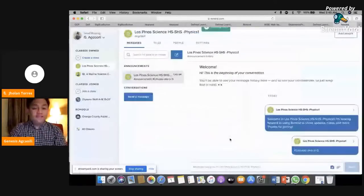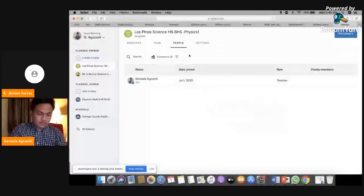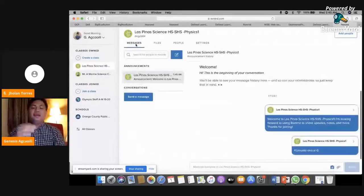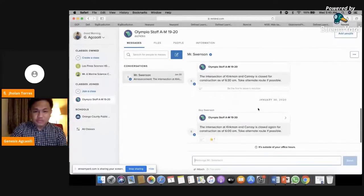Tapos, lahat ng files, pwede nyo rin po itong ilagay para at least merong laging babalikan yung mga estudyante. Dito lalabas yung mga tao. So, ano yung code? Okay na yan. Walang maximum message na pwedeng i-censor. And then, these are the settings. So, ayan po yung kay Remind. Ito po yung sa amin, siya po yung principal namin, siya yung gumawa niyan. So, lahat ng gusto niyang sabihin sa amin, kapag wala siya, kapag nagmamadali po siya, dito na lang po niya sa Remind nilalagay. Okay?